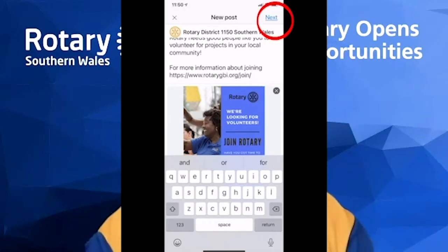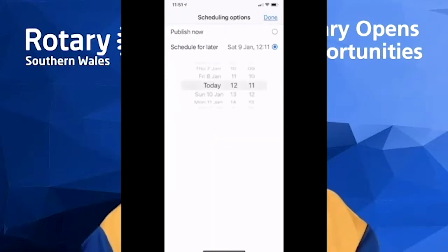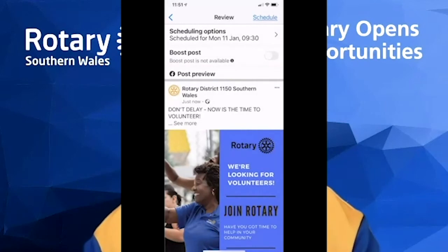So I'm going to click next up at the top. Now, this is the difference between business and normal Facebook. Up at the top there, you've got scheduling options, and it says publish now. We put schedule for later. So I'm not going to do it today. I'm not going to do it on Sunday. I'm going to put it out on Monday morning, at 9:30. There we go. And then I've decided my time. We've got done up in the top corner again. Done. So I'm going to click schedule.